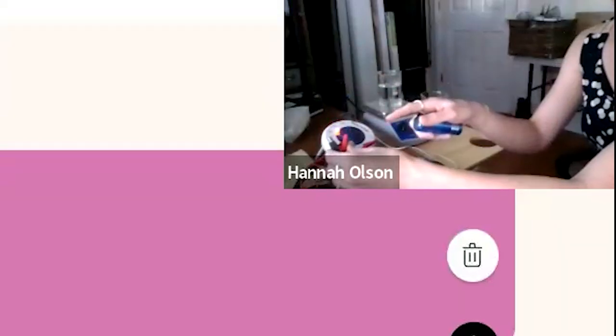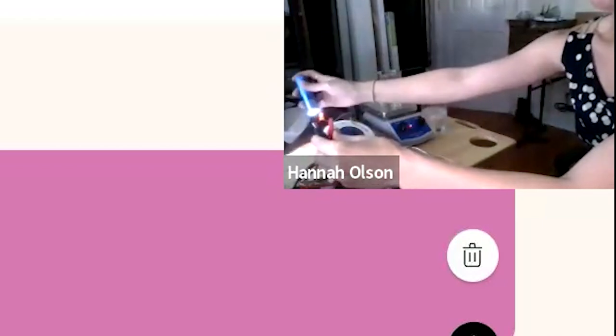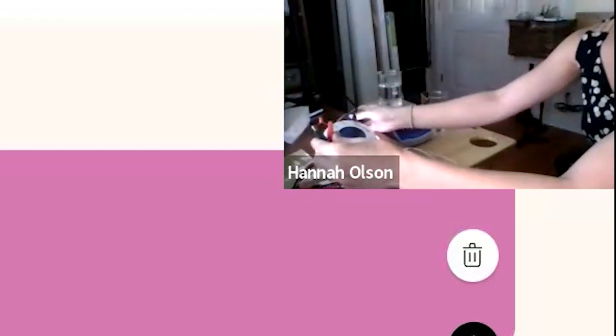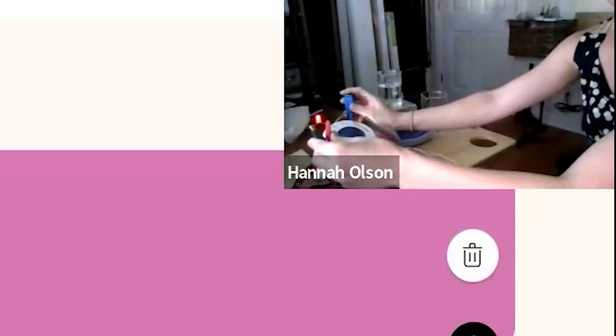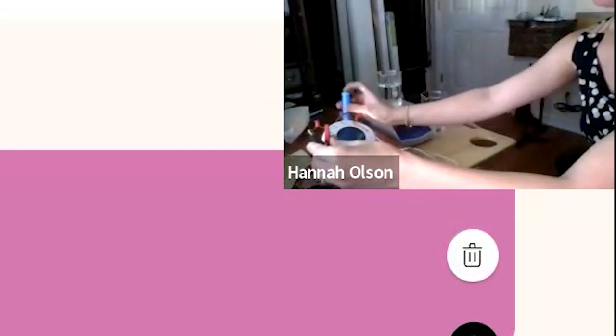So can you see the light showing up? There it goes. That's a good angle for it. And now if I turn the flashlight on so that there's light hitting that light sensor, the LED turns off, turns on, turns off, turns on. And so this is a coding interface for your students.